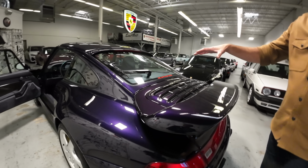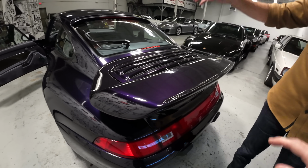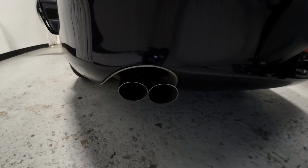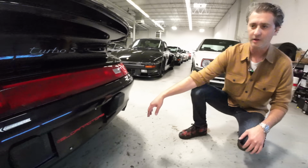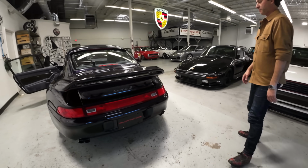Modern ceramics are yellow, aren't they? Also, you get Aero Kit 2, which is this wing, and so you get the Aero Kit wing in the back, and then the front lip, which we'll see in a second. Dual exhaust pipes or quad exhaust pipes. Horsepower is bumped up a little bit. Standard was 400 horsepower for a US Turbo. The Turbo S was bumped up to 424. So a little more horsepower.